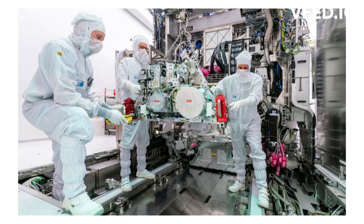ASML is continuing to invest in research and development to improve its EUV lithography technology. For example, the company is developing new materials for the reflective optics used in EUV lithography machines to improve their performance. They are also working on developing new sources of EUV light that can produce even higher intensities, which would further improve the performance of their machines.